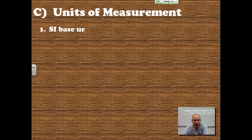We have SI base units, and SI stands for System International. It's an international system. Of course, this is French. A little bit of everything right in here. System International is basically metric units. So we're going to take a look at the metric system and some of these units that we use in the science and chemistry classroom.